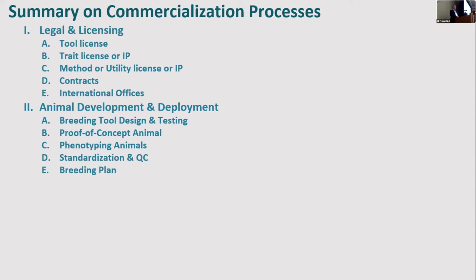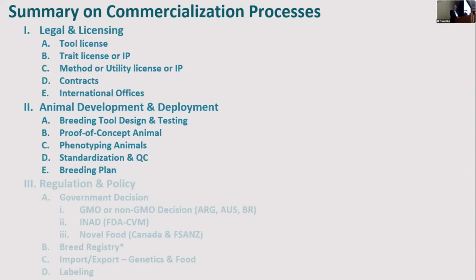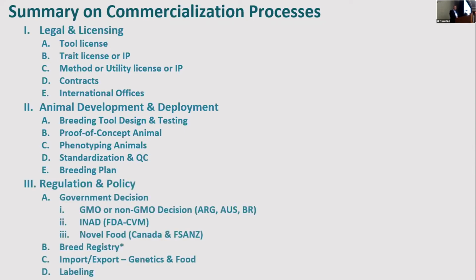How are you going to use those traits in these animals that have been differentiated to best bring those changes through the population? Relative to regulation and policy is the third leg. Of course, you need that government decision to get to the market. I've talked about GMO, non-GMO decisions in Argentina, Australia, and Brazil. There's, of course, the INAD decision for FDA, and then whether or not it's a novel food in Canada and also in Australia and New Zealand.